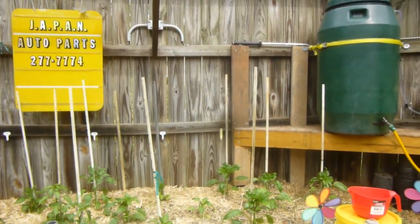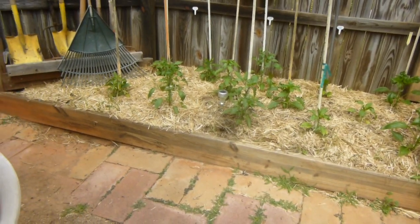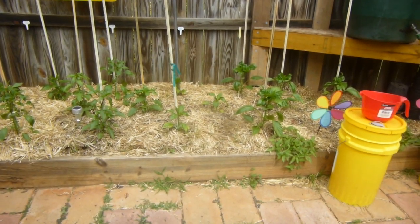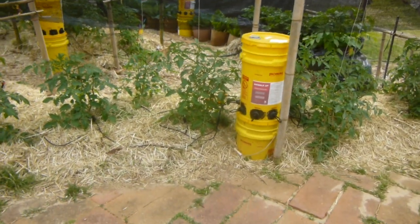And of course, the pepper plants, they're just now starting to take a hold a little bit better. Boy, they're slow growing, son of a gun, but they're catching on now. And I'm pretty well pleased with them. And of course, then over here, I've got all kinds of varieties of tomato plants.